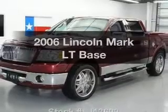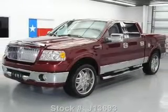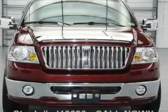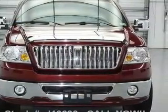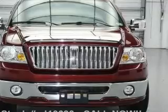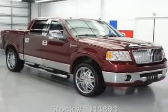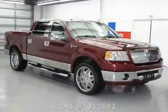Introducing the 2006 Lincoln Mark LT. Travel the roads in style and comfort in this great vehicle. With a powerful 8-cylinder engine, the powertrain includes 4-wheel drive that responds smoothly to its automatic transmission. Get advanced listening benefits from the premium sound system.